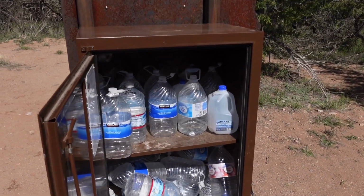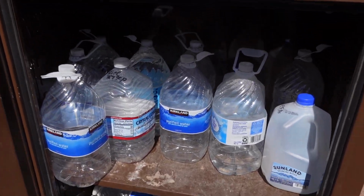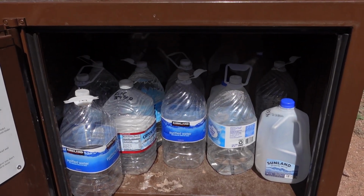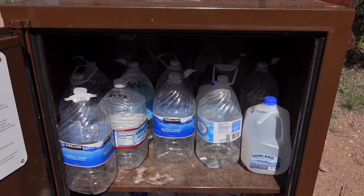Well, made it to the next water source. A lot of empties in there, but there's a couple of full ones. Maybe 5 or 6 gallons or so, so not bad. I'll make sure I'm topped up here. I think the next water is going to be a little flowing stream about 6 miles further.